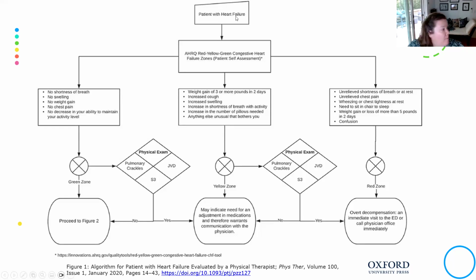So we'll start at the top. We have a patient here with heart failure, and then we want to think about, are they in the red, green, or yellow zones? This first one, we were starting in the green zone, and now let's do some physical exam. Let's take a listen to their breath sounds. Do we hear crackles? Let's listen to their heart. Do we hear an S3? And then let's look, do they have jugular vein distension? That's what that JVD is.